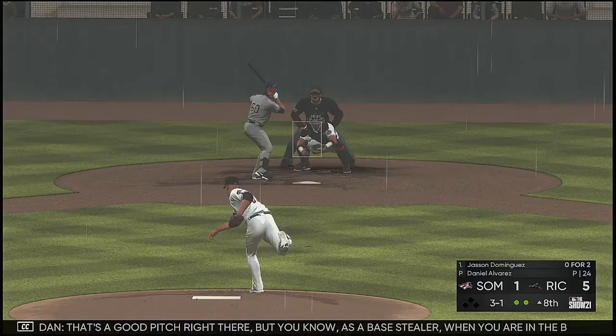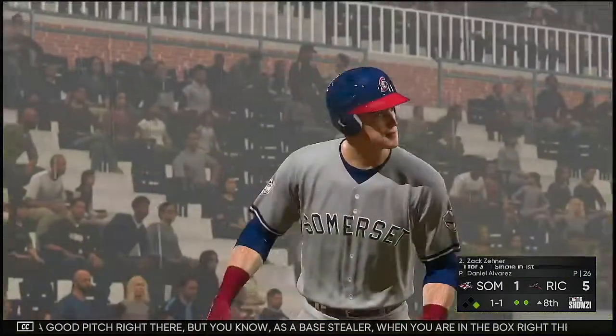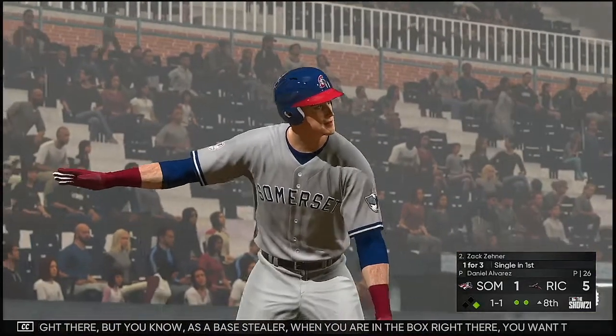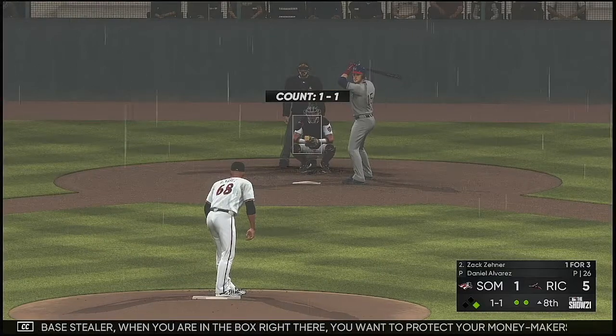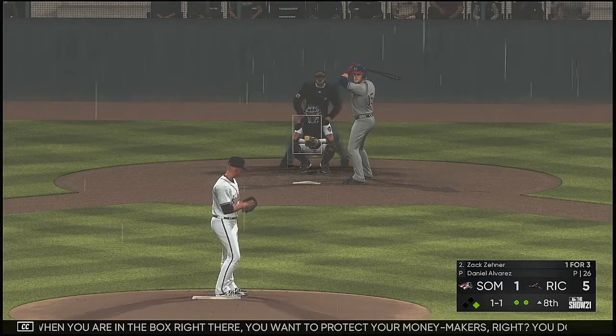That's a good pitch right there, but you know, as a base stealer, when you're in the box like that, you want to protect your money makers, right? You don't want anything around your knees or your feet, so he was fortunate to get out of the way of that one. Zach Zaner.